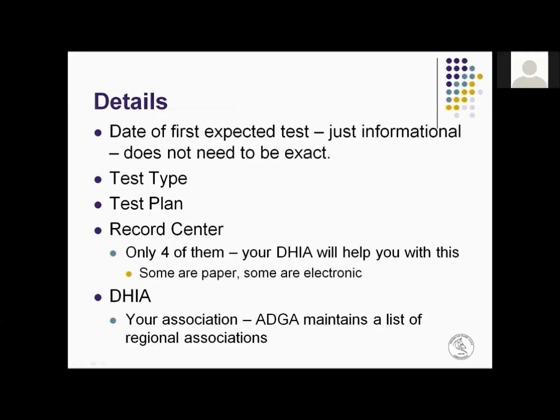For example, Langston is a DHIA, and some of you may have heard of Langston University in Oklahoma. They have their own lab in their DHIA. They only use one record center, and they use Dairy Record Management Services, DRMS. The form has a drop-down box, and so once you know it, you just pick that one. Like I said, some places, I think Washington DHI, for example, will allow you to choose either DRMS or AmeliCor.